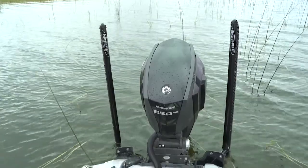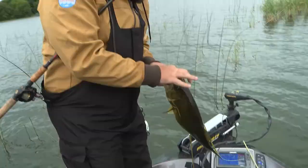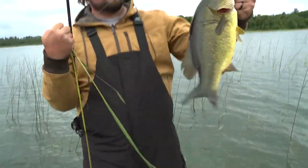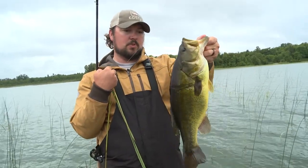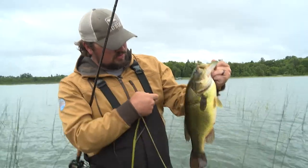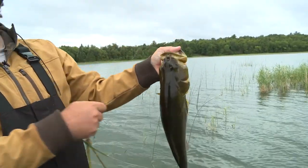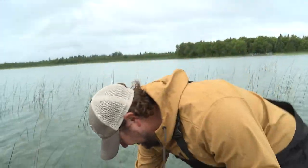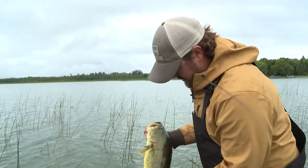I gotta put the poles down because there could be another one. I could get it out there. That's like a 4-something, 4 1/4. It's for sure over 4. It's like something tried to eat it too. It's got tooth marks. Can you imagine something trying to eat that thing? Muskie. I mean, there's 50-inch muskies up here though. Yeah, I'd say.